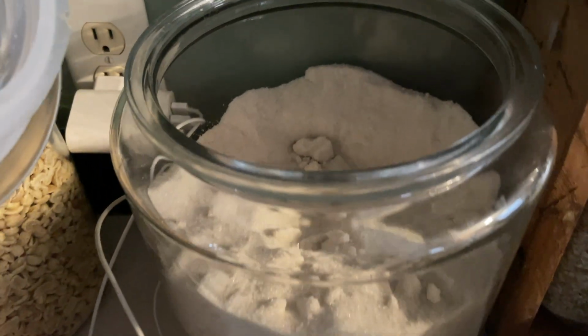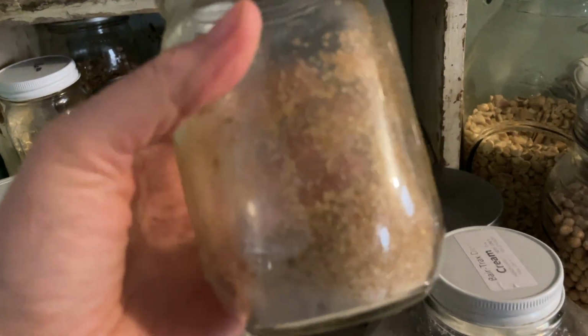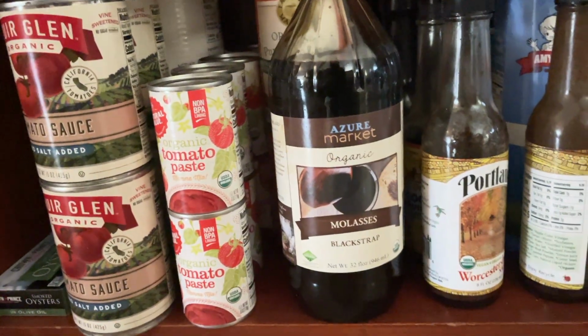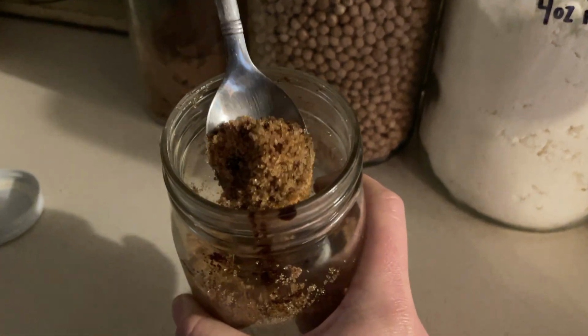What's great about having organic cane sugar on hand is you can then make your own brown sugar if you need it, using that and blackstrap molasses, which I also order from them. You just take 1 cup of sugar to 1 tablespoon of molasses, mix it up really well, and you have delicious brown sugar. So you now don't need to buy brown sugar, you can just use your cane sugar and molasses.